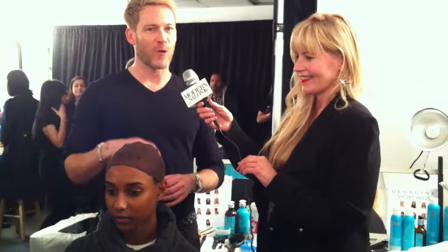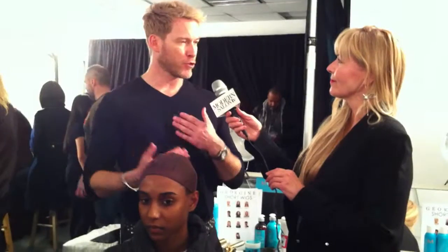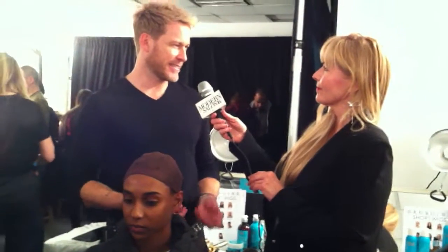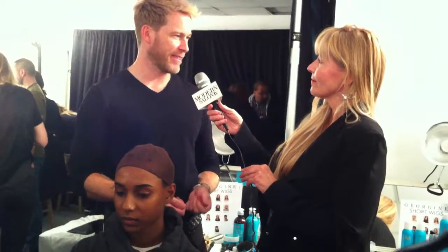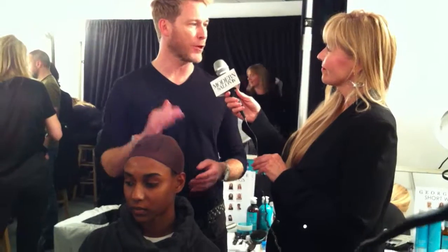And so what we're doing is we're doing all wigs, all the same color, they're all black, and they are synthetic wigs, so that's really important to know. Why is it important? Because if people try to duplicate the look, it's better to know what you're working with. Even if you're working with natural hair, you have to know what you're working with before you go in and cut it.